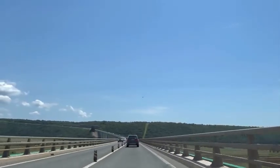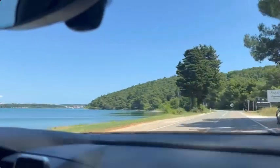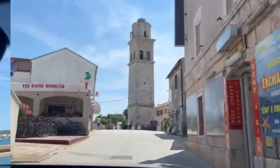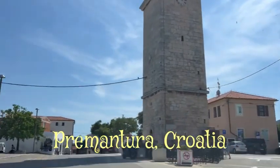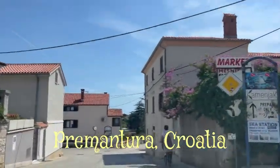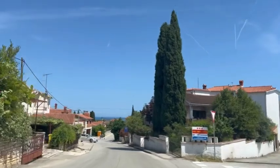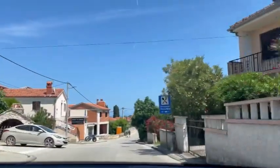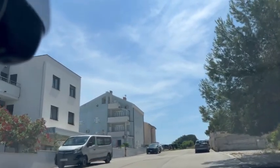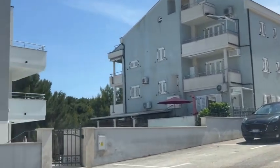From the Venice airport to Pula took us about 4.5 hours of driving, but we stayed at Premantura, which is 10 minutes away from the Pula center. We stayed at this apart hotel called Punta Blue. This is Punta Blue right here on our left side. We're looking for parking.